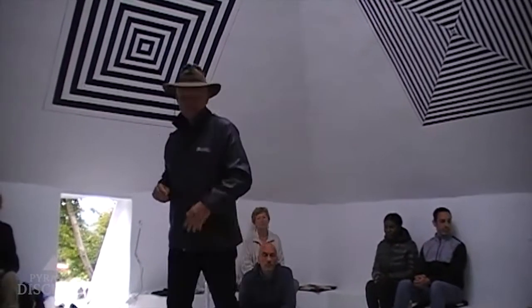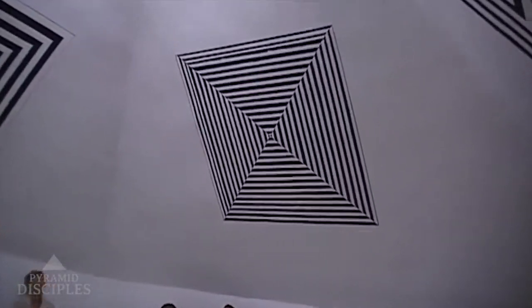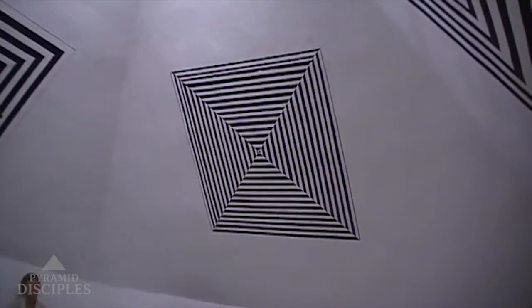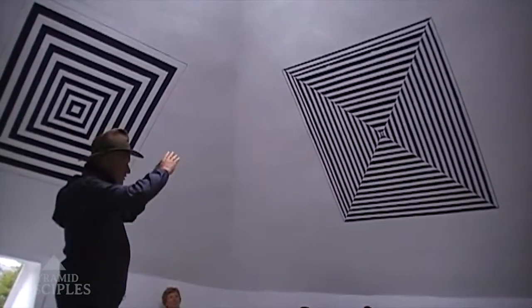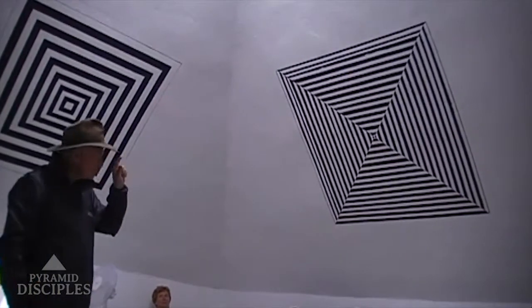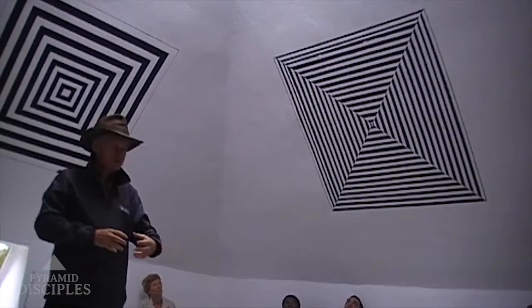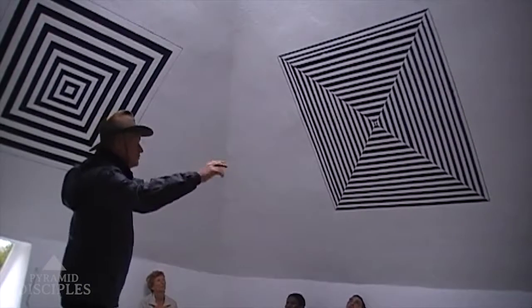The walls. What we have on the walls, we have 2-dimensional optical illusions. This is level number 1, which is the most obvious. We have a pyramid shown here. You can see 4 triangles or 4 sides. And then if you look a little bit more closely in the center, what can you see? Can you feel the depth? Yes. Go inside. Oh, these are like the walls.